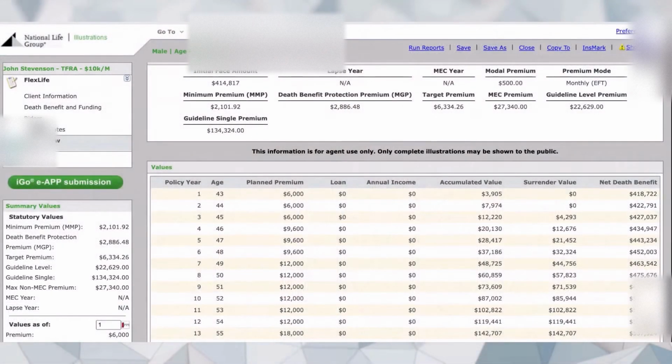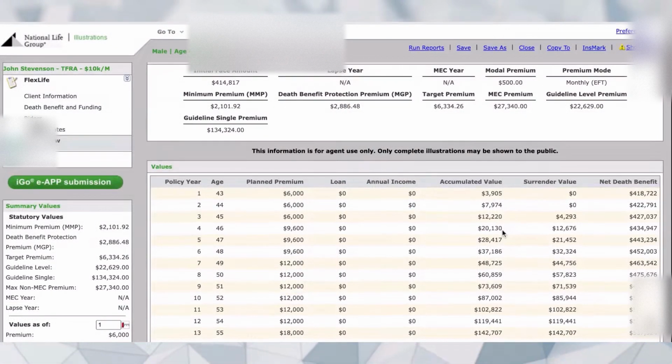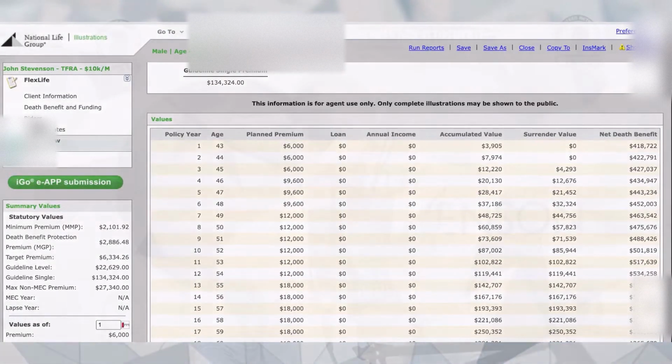You'll notice here, the accumulated value grows independent of the surrender value. The surrender value is just what you can take on loans. If you want to take that money out in the form of a loan, you can do that. The insurance company will give you a loan based off of the value of your accumulated value column. So if your accumulated value is $100,000, you could take $100,000 out as long as your surrender value is at that point, which at 10 years it is. Before then, it takes a little bit of time to catch up, but it does.